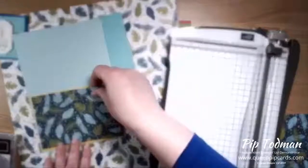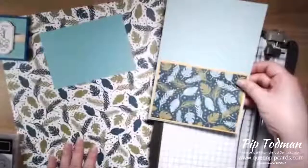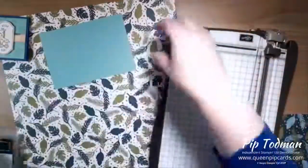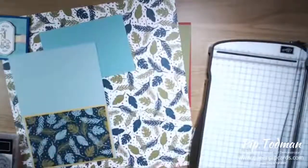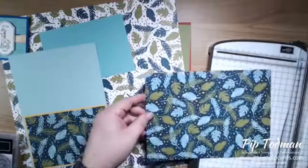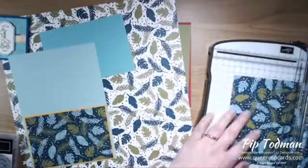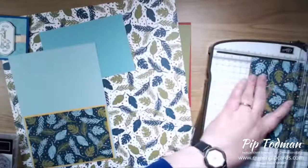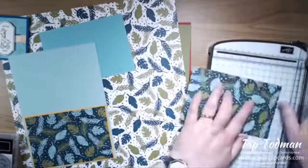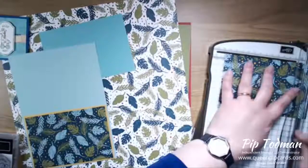Right, so that goes on there. That goes on there. Look, see, it's almost coming together straight away, isn't it? Isn't that great? Right, and then what we'll do is I'm going to cut another piece the same size. And you know, we've got little pieces of things that could go on the inside of your card if you wanted to, but I'm just going to bin them because that's what I do. So we'll chop this off over here. I know you can't really see, but I'm doing it at 9.5 and 13.9.